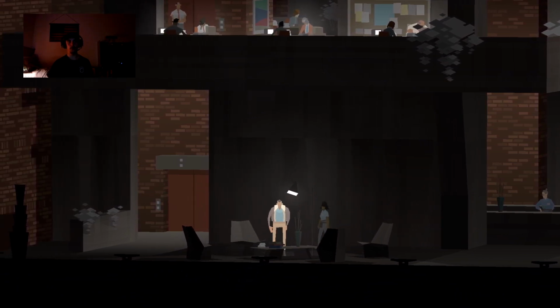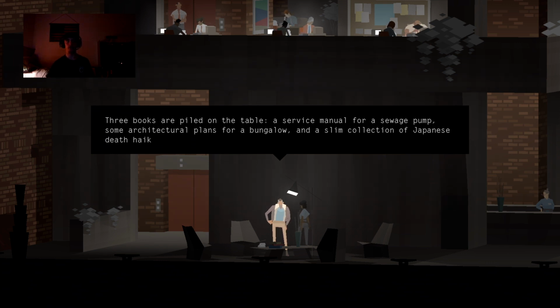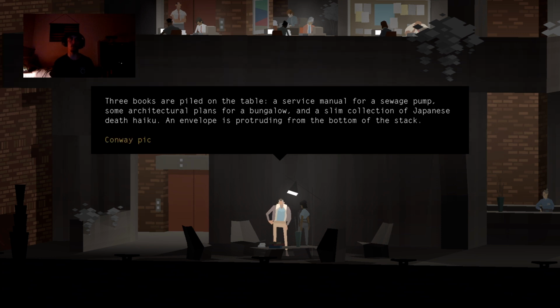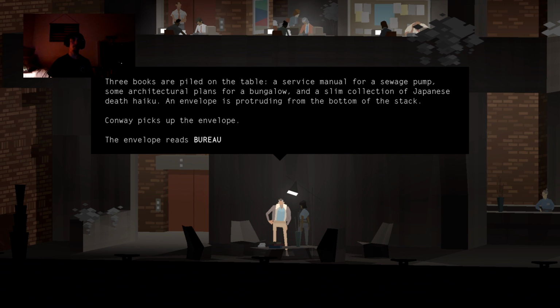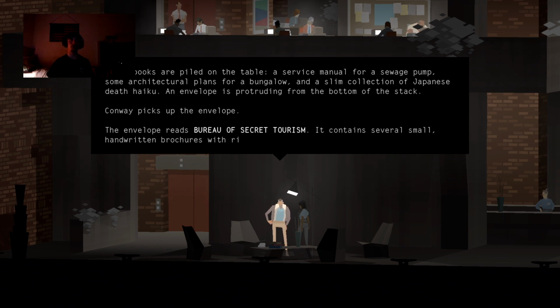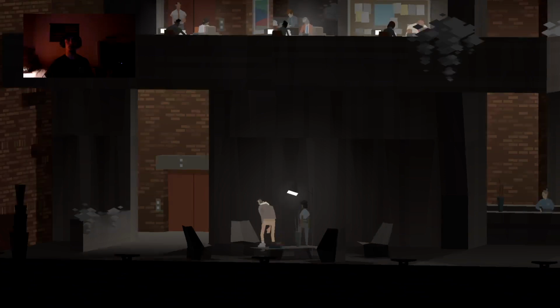Alrighty, I got you. I love how my leg is still messed up, probably bleeding everywhere as I go. Oh, books. Three books are piled on the table: a service manual for a sewage pump, some architectural plans for a bungalow, a slim collection of Japanese death wakus. What is a death waku? An envelope is protruding from the bottom of the stack. Conway picks up the envelope. The envelope reads Bureau of Secret Tourism. It contains several small handwritten brochures with ritualistic directions to bizarre locations. Oh, that might come in handy. Never know.